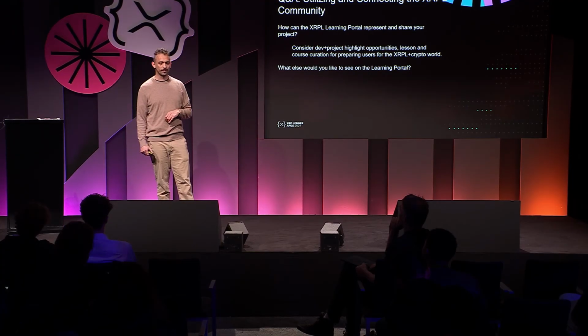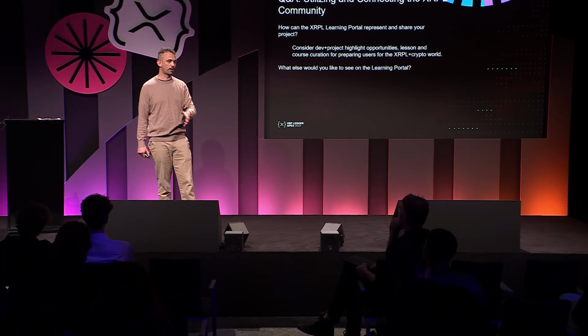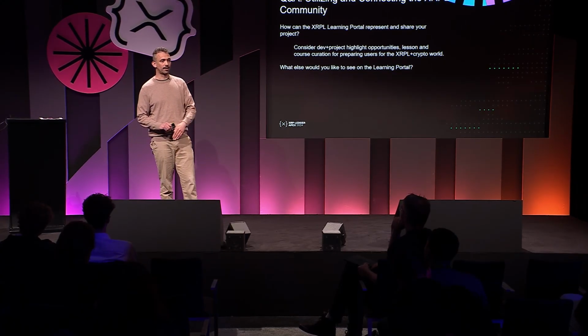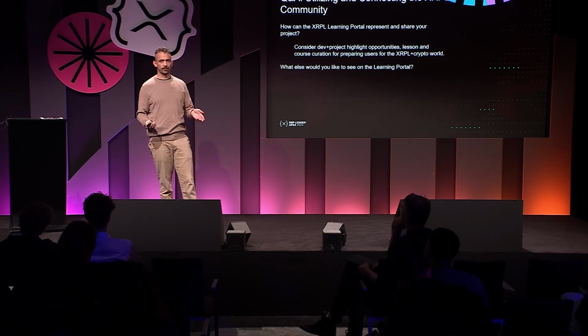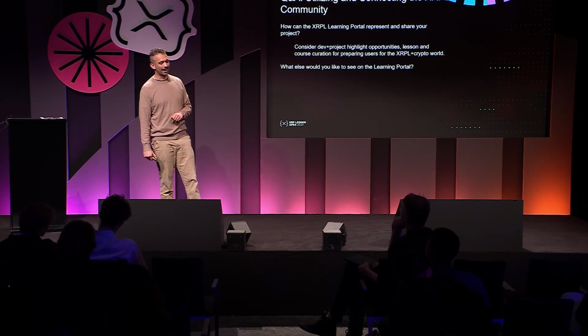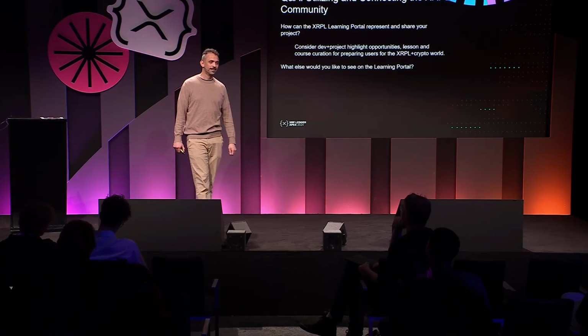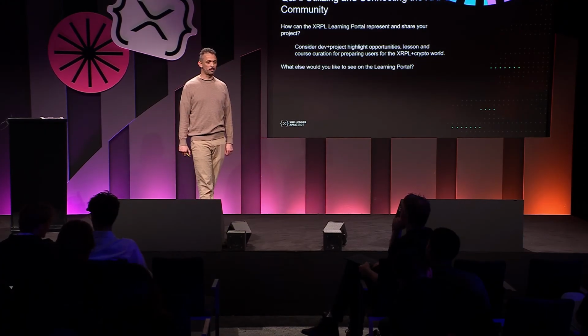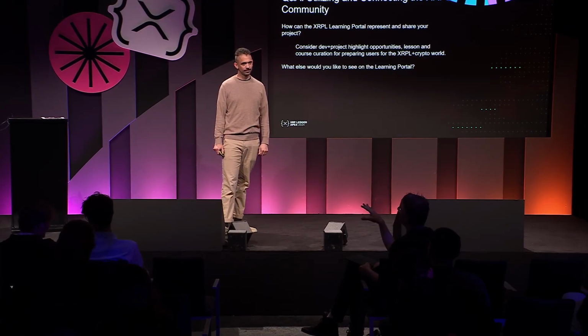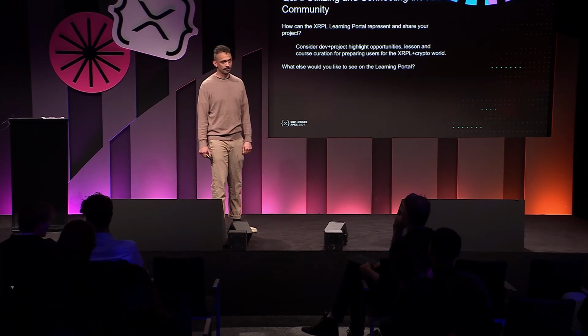And again, that's one of the foundational elements of the Learning Portal: educating people on these basics so that when they're entering the space as a developer, they know what to do, what not to do, and how to help make an app that doesn't lose everyone's money. It can be simplified beyond that. That's the basic. Yes.